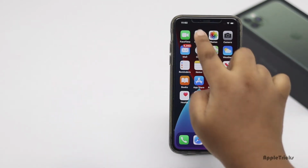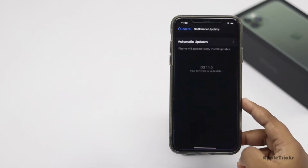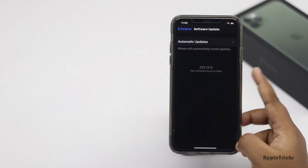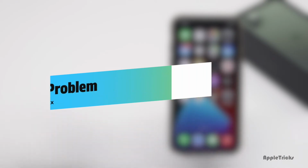Many iPhone users are complaining that they are missing important notifications after a software update. If the notification on your iPhone 11 Pro Max is not working and you want to fix it, keep watching this video. Here we will show you how you can fix this issue.